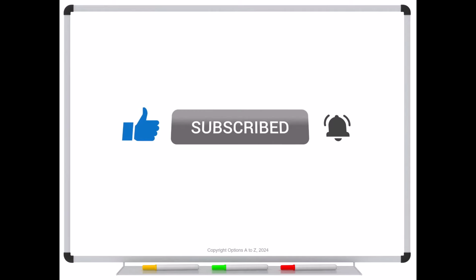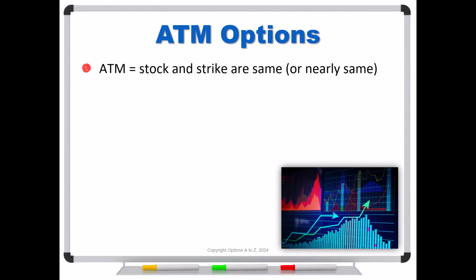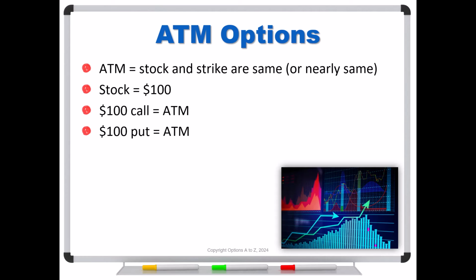So for anyone who might be new, let's do a quick refresher. At the money options, what are they? Well, remember, an at the money option is where the stock and the strike are the same, or at least nearly the same. Now remember, that's kind of a loose definition. The real true definition is what's called the forward value, but for our purposes, this is certainly good enough. So for example, let's say that the stock is 100, then the $100 call would be the at the money call, and the $100 put would be the at the money put.